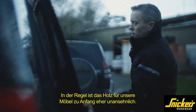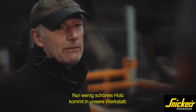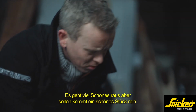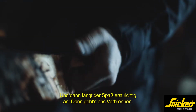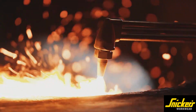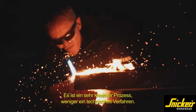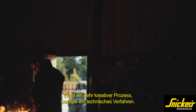We usually start off with pretty ugly wood. There's very little pretty wood comes through the doors into the workshop. Lots of it goes out, but very, very little comes in. We cut it, size it to whatever we need, and then that's when the kind of fun stuff starts. That's when you start burning it. You do tend to get lost in it and lose time in it, but that's the part where it's more of an art and less of a science.